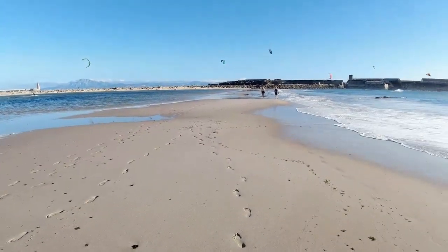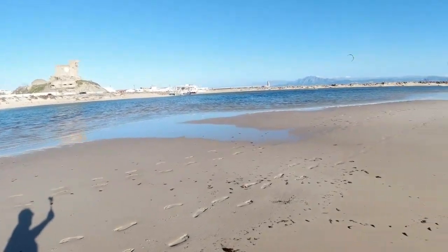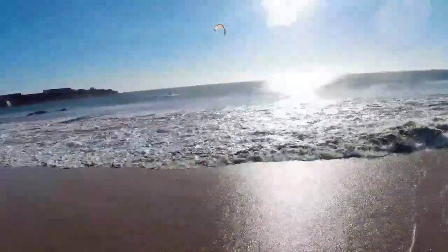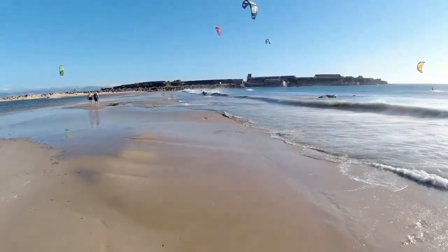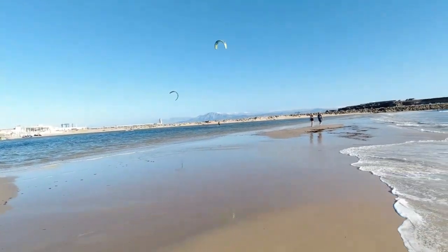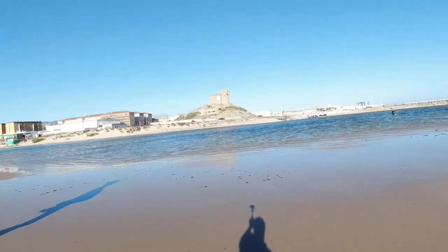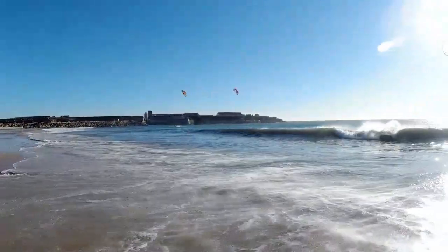Here we are on the Atlantic side. Just over that bridge, walkway, is the Mediterranean side. And of course, the fortress. Oh, how close they come. Okay, it's over and out.